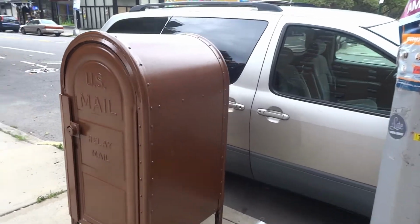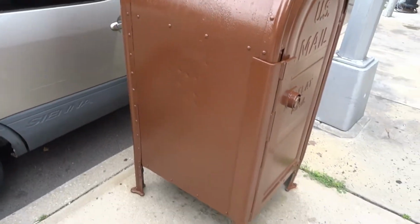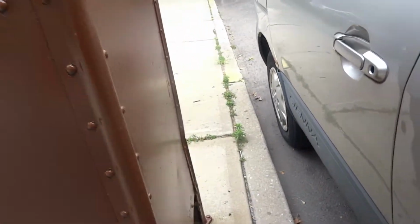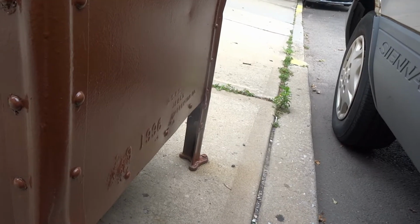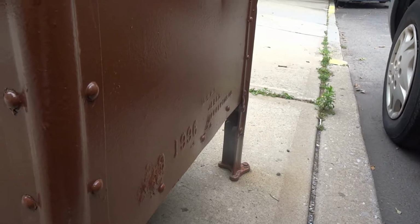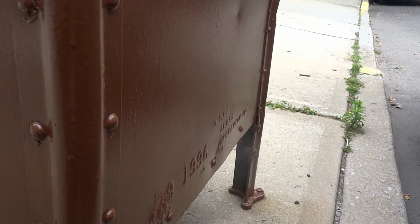And by the way, I think these still have creation dates on this side, although I'm not finding it now. Most of these relay mailboxes that I've found, oh, there it is, it's on the back. It has the date of birth, if you can call it. So this one has been on this spot since 1996. Or, well, it's at least been on the streets since 1996. Sometimes they move them from one spot to another.